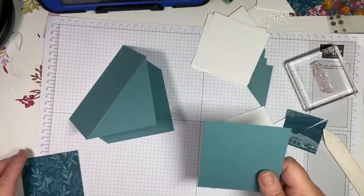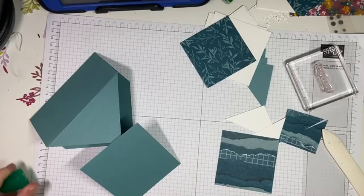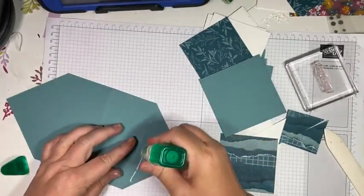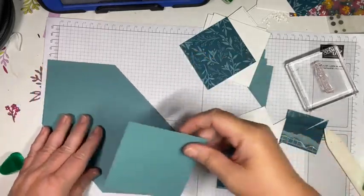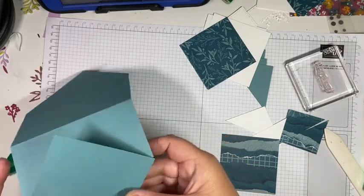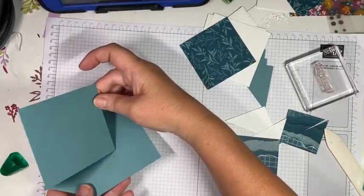So let's get putting pieces together. I need to get rid of some of this stuff so I can make room. Hopefully I have some glue left. Okay. So for this one, we only want to put glue on the bottom flap here. Okay, so we could put it on our square, or it's much easier just to put it here and then you don't get glue everywhere. And we're just going to line that straight up. Okay, so it is lined up corner to corner, flap to flap. Okay, and you see that's going to be our flap there.